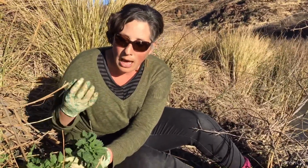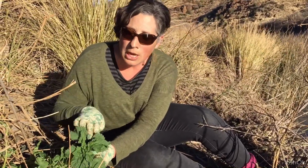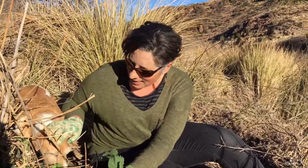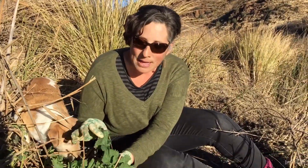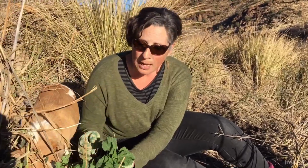And so I always suggest when you are picking stingy nettles, try and pick the young leaves, because they are soft, and if you're going to be eating them raw or utilizing them in a raw form, the young leaves are always the best. But don't discard the bigger leaves, because these leaves, hi Oski, that's Oscar, my helper, and these leaves you can use in teas and soups and stews.